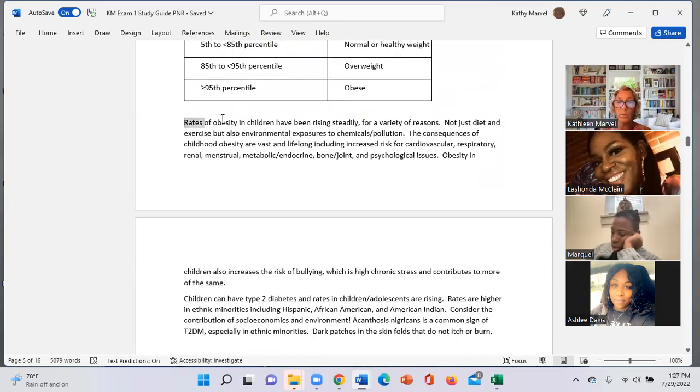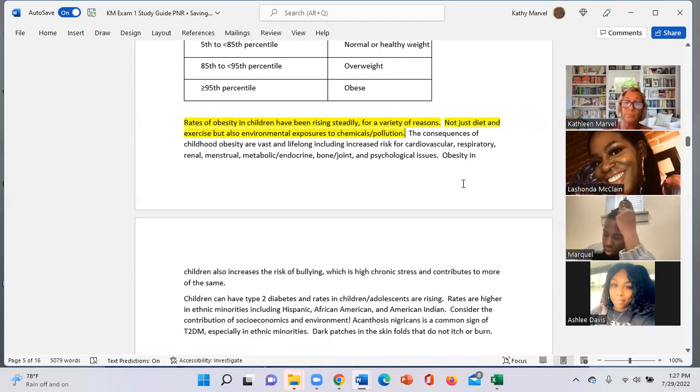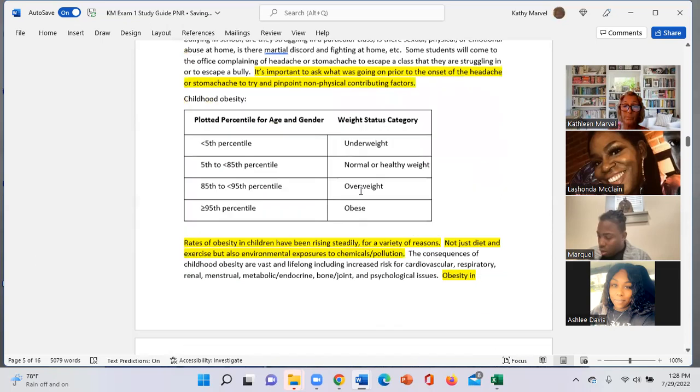Okay, next subject in week 2 is obesity. Rates of obesity in children have been rising for a variety of reasons, right? Not just diet and exercise, but environmental exposures. We know that the consequences of childhood obesity are lifelong: cardiovascular, respiratory, renal, menstrual, I mean, any system. And we know that we're still in school nursing. Obesity in children increases the risk of bullying, which comes with stress and contributes to more risks.